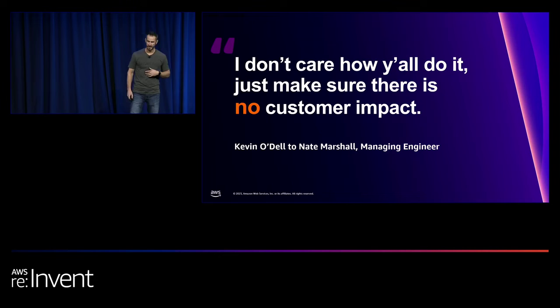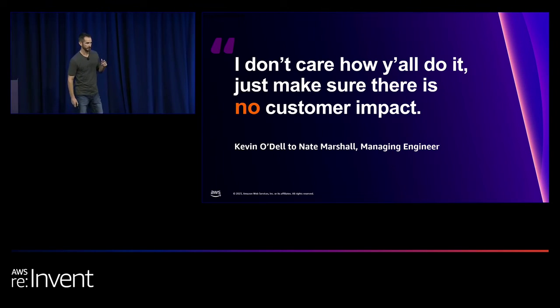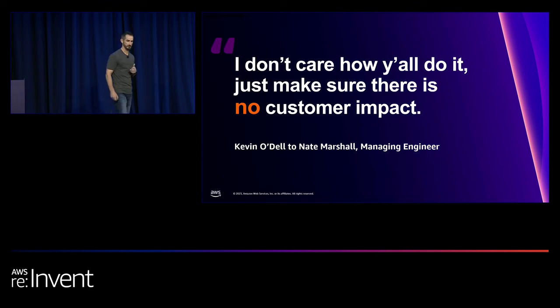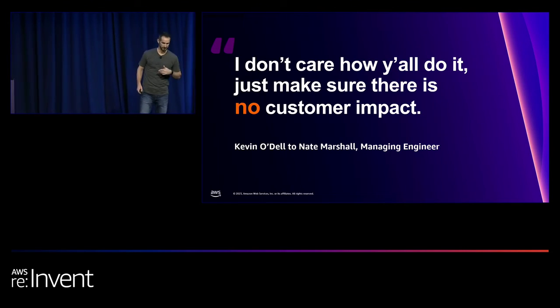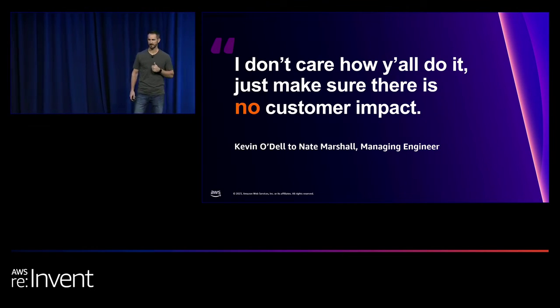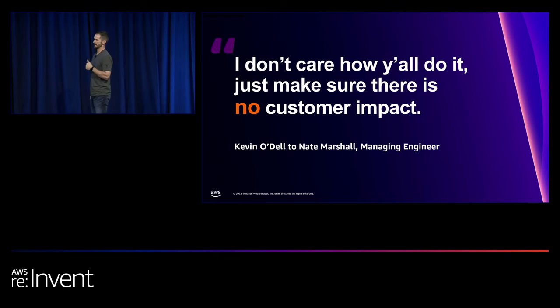So when it came to actually talking about the AWS migration, and I didn't mention this earlier, but we are from Texas. So I told Nate, Nate's right here actually, so if you have any questions later, Nate's willing to take all of those. I told him I didn't really care how they migrated. I didn't really care how long it took. Just make sure there's no customer impact. That was our number one key migration principle.